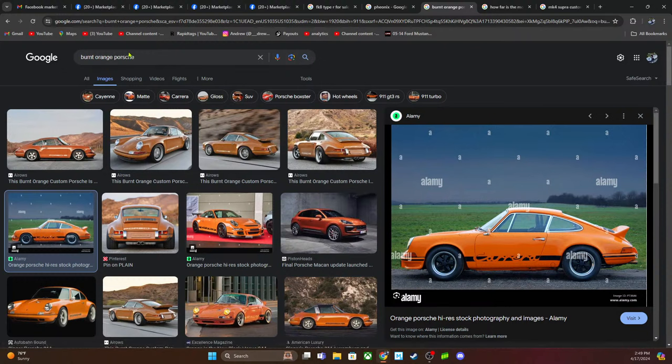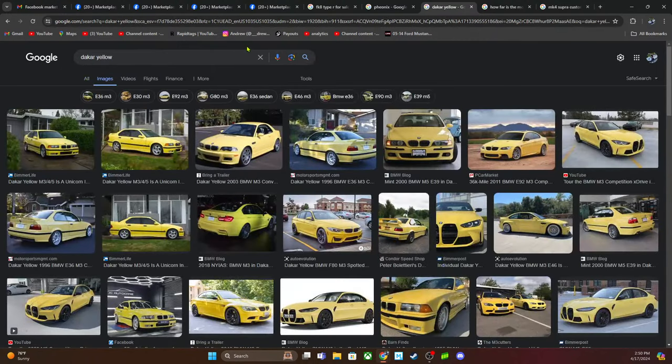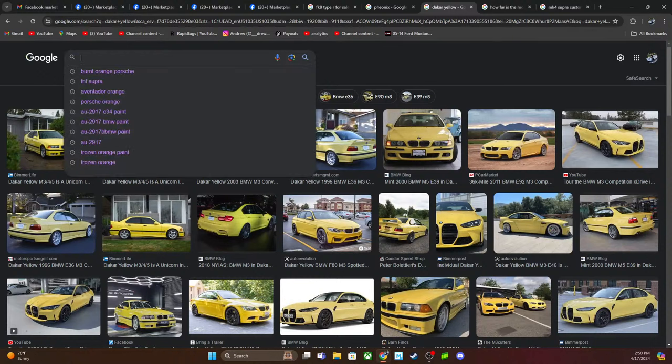720 GTR Lark Pink. I know that's a good color, but that's on a 720 GTR, not on a Supra. Dakar Yellow is so 90s. Okay, let's look at that. I'm open to yellows. The yellow would be a kind of Phoenix color. How do you spell it? Dakar Yellow. It's a little bit too soft, a little bit too flamboyant. It's great on BMWs, but I don't think it would look good on a Supra. That's taxi color right there.